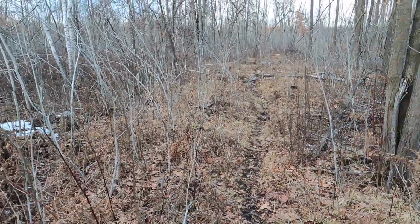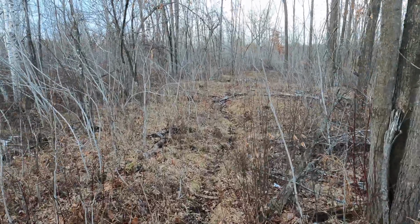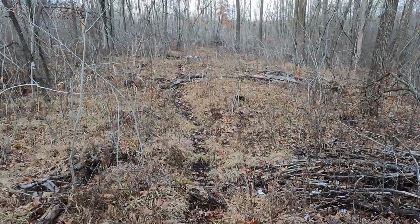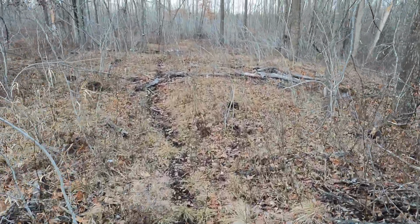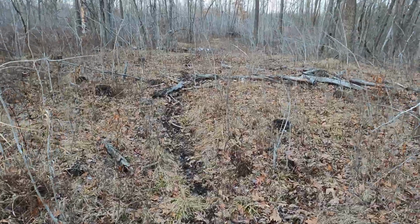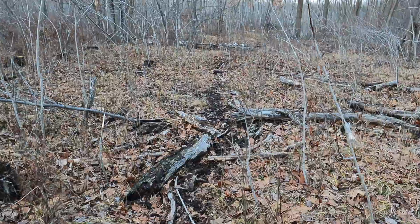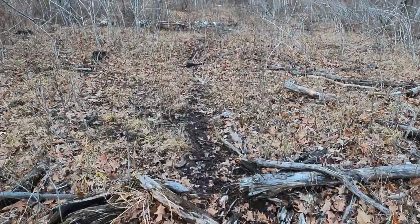Looks like a 5-point side. Pure luck. Kind of give up. I've been shed hunting all day, and I came back home. This is a big, nice shed. That's a real nice shed.